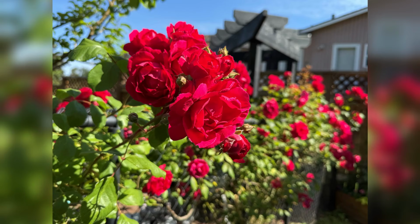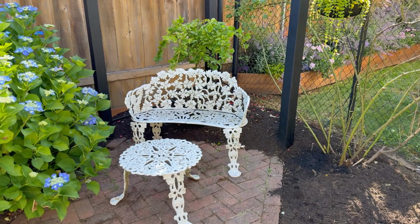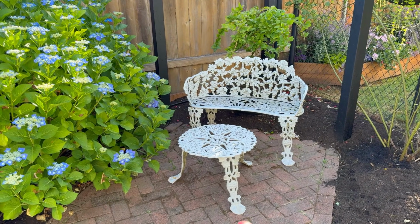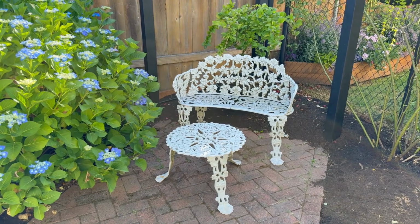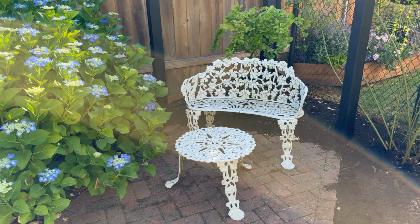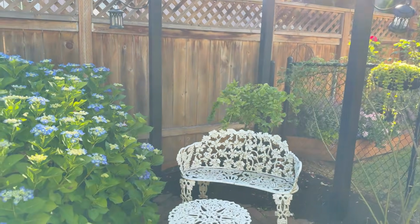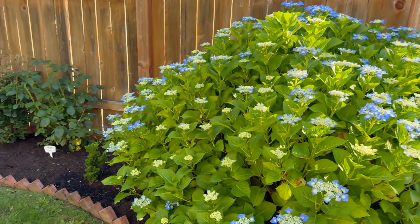I'll try to see if I can find a picture of when it was in bloom. It was really pretty red, and I also got this rose from my grandma. And a little bench and a table that I inherited from my aunt and uncle. And it needs another repainting job, but it's doing well in this little corner of the garden. I like putting little seating areas in here and there.